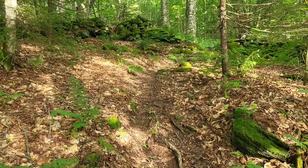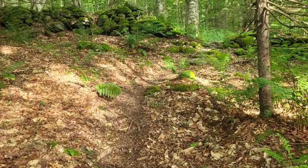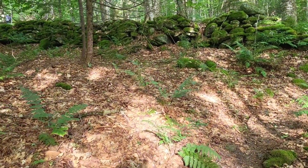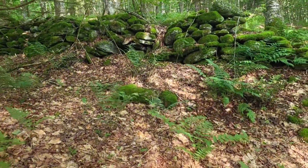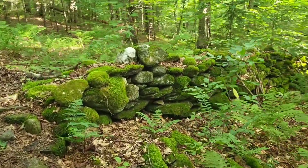So a lot of Vermont used to be totally deforested, mainly for sheep farming in the mid to late 1800s. Here is an old stone fence along the trail. It had to have taken a lot of ambition to make fences with all those stones.